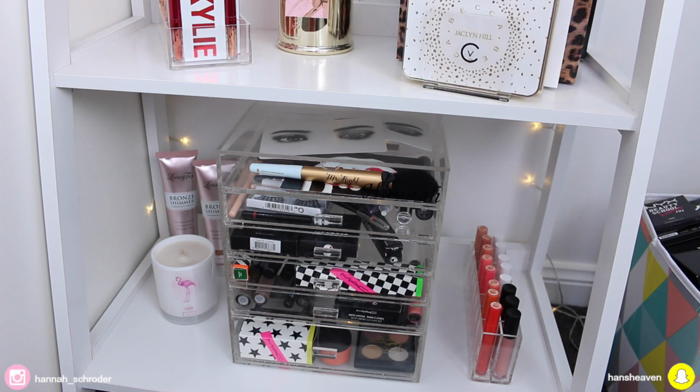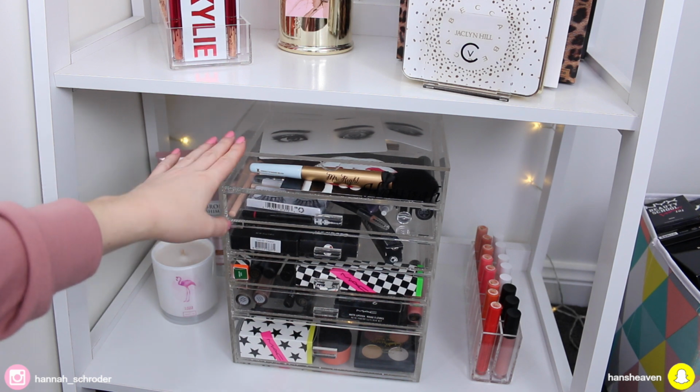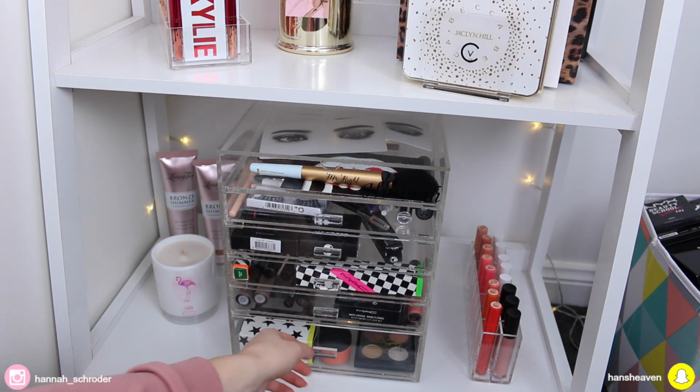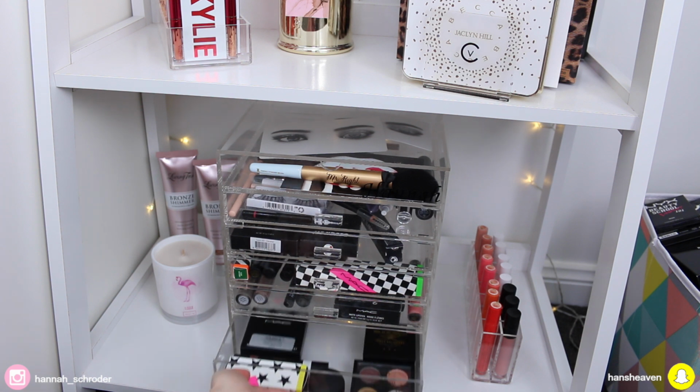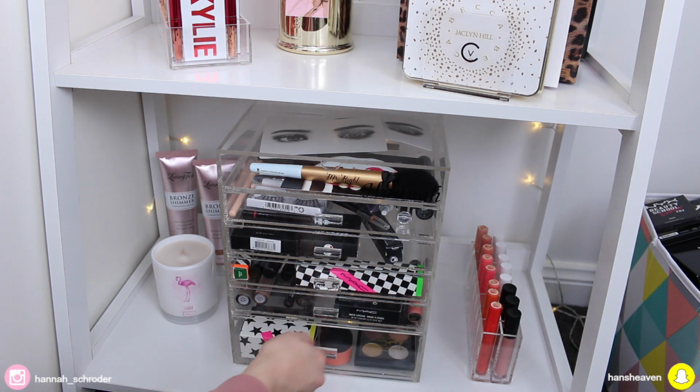So on the bottom of my bookshelf, I have this makeup box cube, which is from the Makeup Box shop. And I've got all of my new MAC Cosmetics products in here that I hauled recently. So what I'll do is I'll link that haul below rather than going through it all to save time.